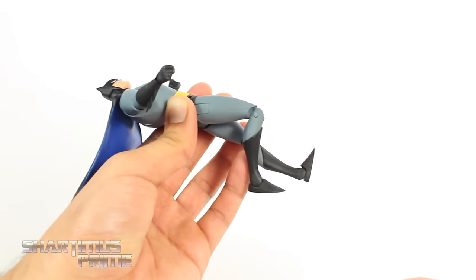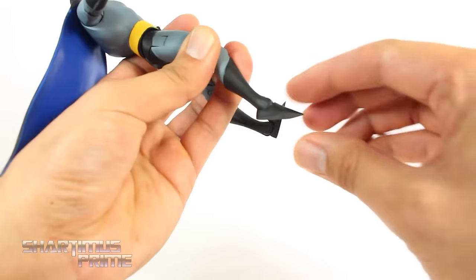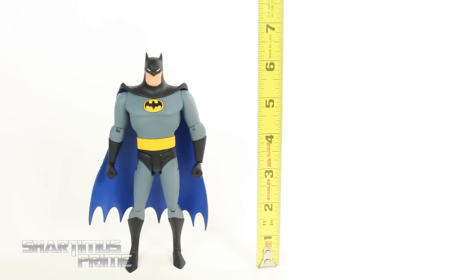And then he does bend at the knees 90 degrees. He doesn't have the rotation at the boot like the other Batman did. His ankles do move down, they do move up, and he does have ankle pivot. So this Batman does fit into the 6-inch scale. You can see he's standing just a little under 6.5 inches tall.